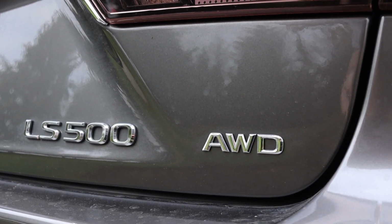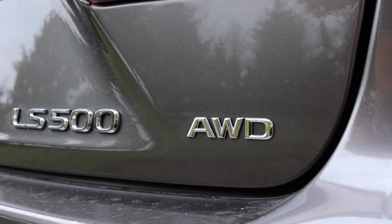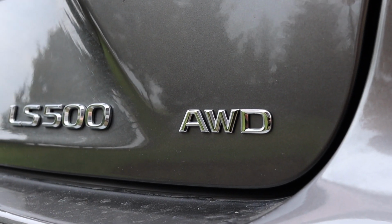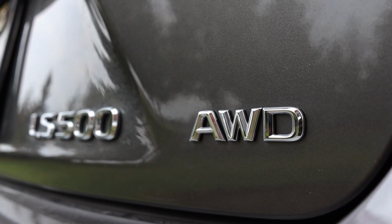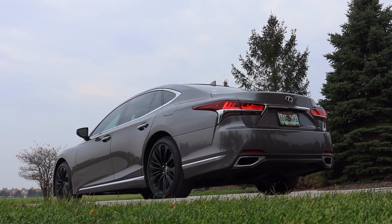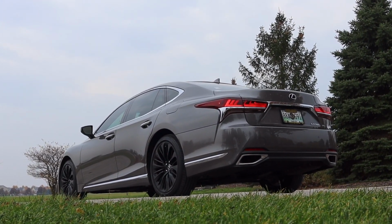Last but not least, this here LS500 is all-wheel drive. And what's interesting is it actually has a Torsen limited slip center differential for the all-wheel drive system, which is really nice if that's something that you are looking for.